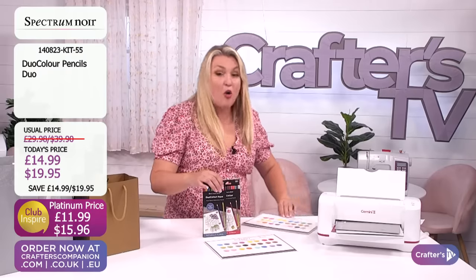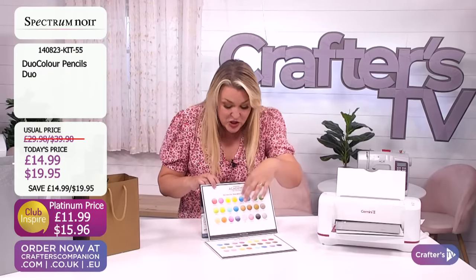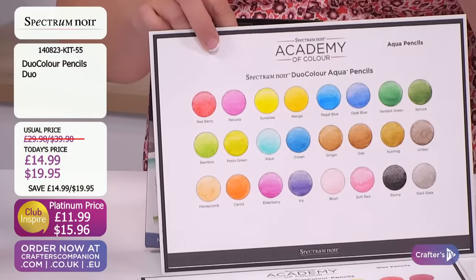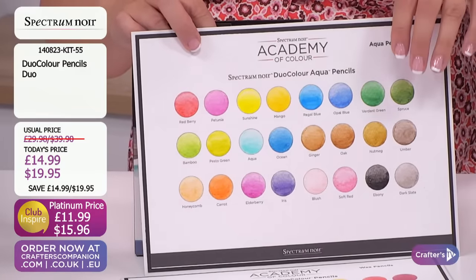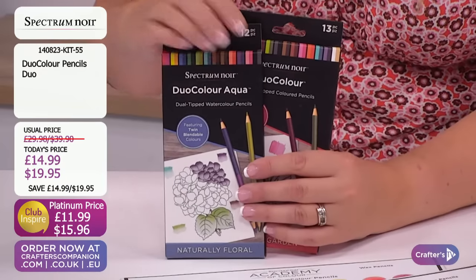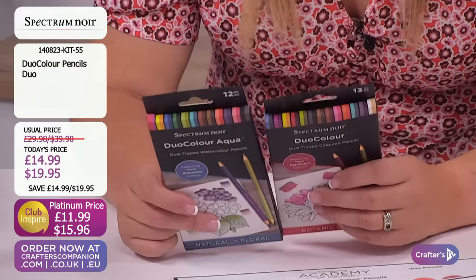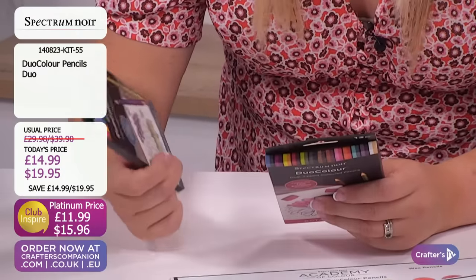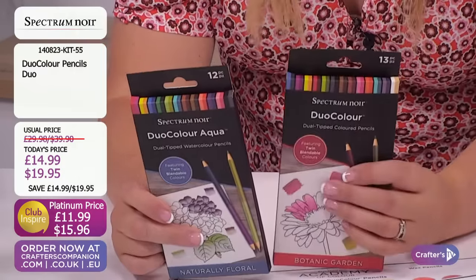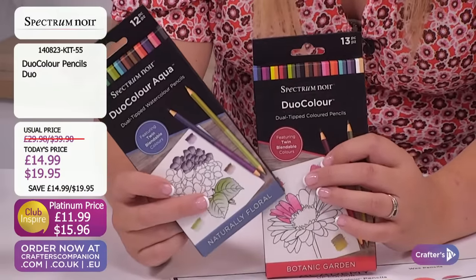And the water-based ones, same again, they're all dual-ended. You get the light, and then you get two shades of each colour included in that one. There's your 24 pencils that come included. But 24 pencils for $11.99 or $15.96, and then another set absolutely free. Actually there are 13 in each one. There's 12 in the aqua, 13 in the wax based ones, because this one's got a blendable one as well.